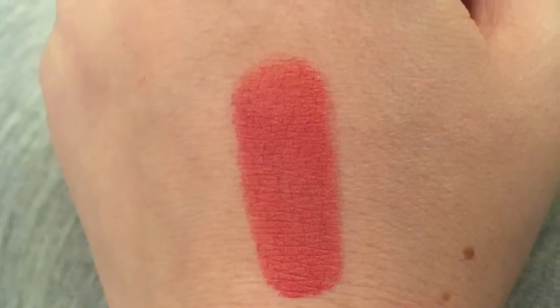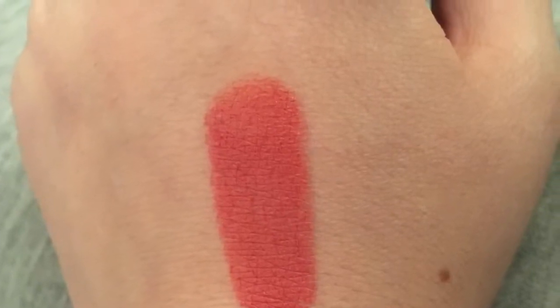It's like a nudie pinky peachy colour. It's what I've got on at the moment. And they're really comfortable to wear, and they do last a long while. I get a good few hours out of this, even with eating and drinking, before I have to top it up. But I do really like their lipsticks, and this is the only one I've got, to be honest, because I hadn't tried them. I just wanted to try what they like first, but I will definitely be buying more, and I think it's quite sleek packaging as well. It looks a bit more high end than it is.